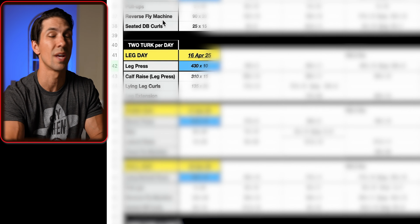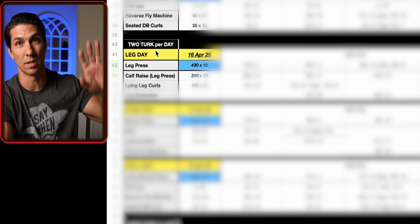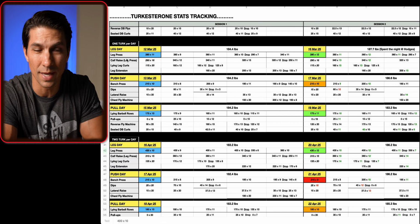But now I just finished the second 30 days doing 2 Turkesterone per day, and after this, I'm gonna continue on with the 3 a day and see how that changes. But the first thing we're gonna look at is body weight. And again, I wasn't expecting a whole lot from this.